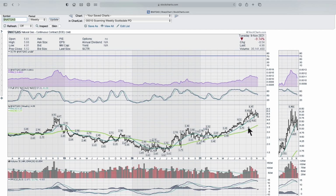I think the big thing to recognize here is see how organized the price move is, and now here it gets into wider and wider swings. That usually happens at a top that makes you recognize it.